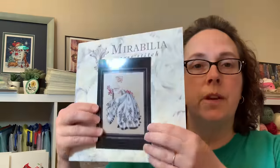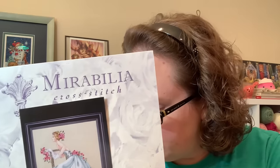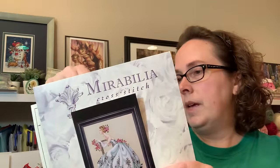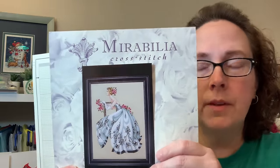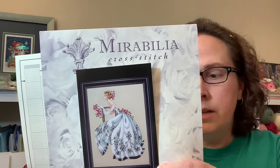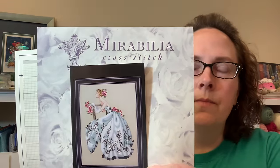This next one, for whatever reason, the picture fell out. But this one is Sabrina. I have it all pulled apart because I was using it. It's MD106 from Mirabilia. And I started this one with Suki the Brown Eyed Stitcher. We did it as a start along on November 28th, 2022.